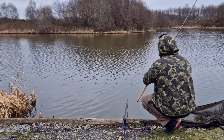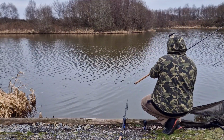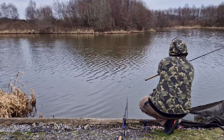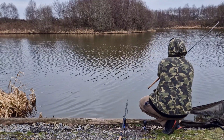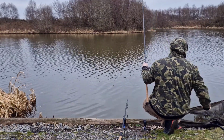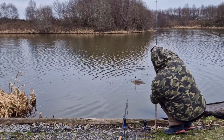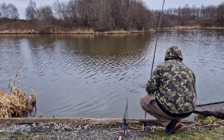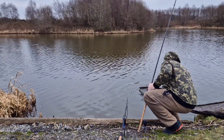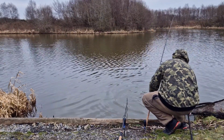Swimming in towards me. Nice chunky common. Going for the net. Oh, I'm going to the handle. In the net. Oh.